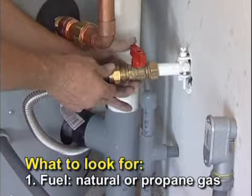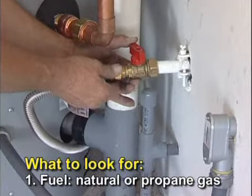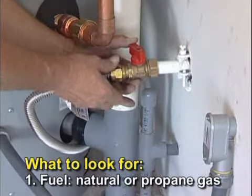What are the important things to look for when shopping for a water heater? Well, Steve, when purchasing a gas water heater, of course, the first thing you want to know is that you have the proper fuel, because gas water heaters work on natural gas or they work on LP or propane gas. And of course, each gas has a special model for that. So you want to know which fuel you have.